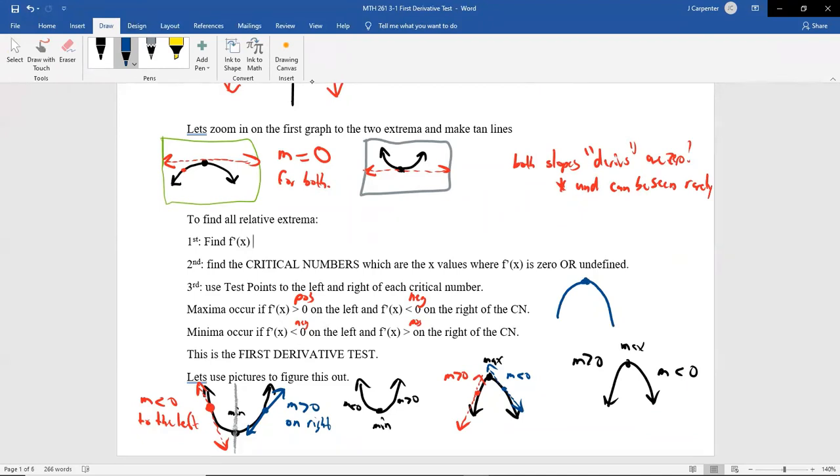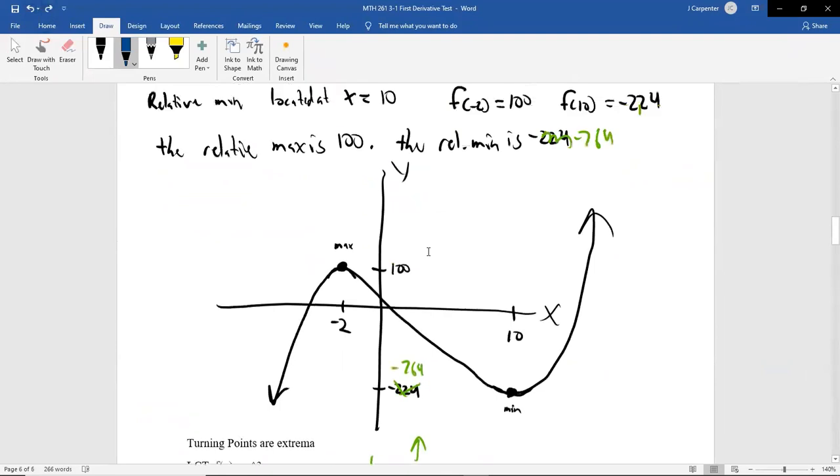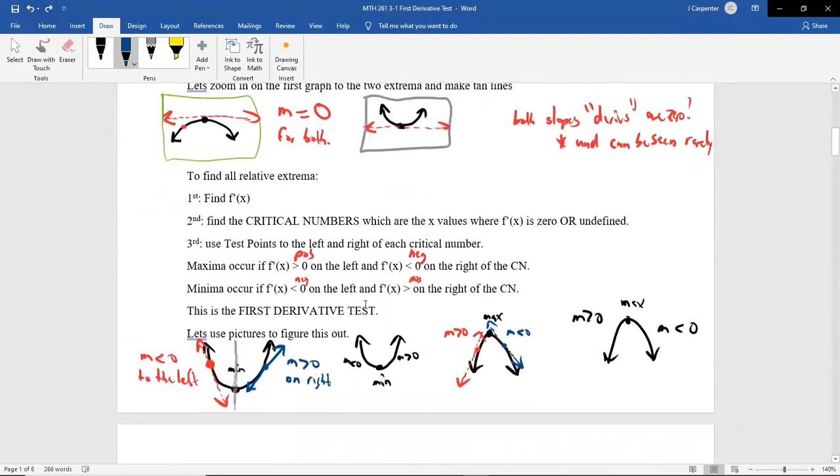Or if the derivative, this is the second sentence, a minimum occurs if the derivative is negative, which means it's going down to the left of that point, then here's our critical number. And then the derivative is positive, so it's increasing to the right. Decreasing, increasing. This one on the left is increasing, decreasing. You have to remember that concept. All right, so that's our first derivative test.